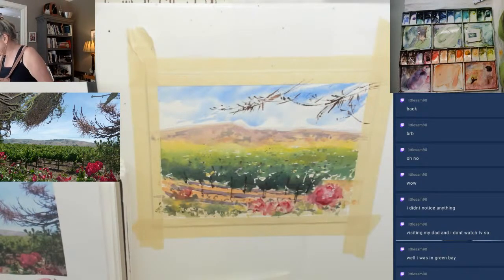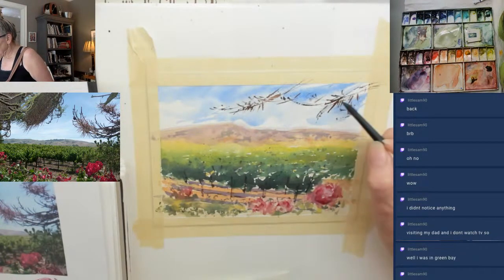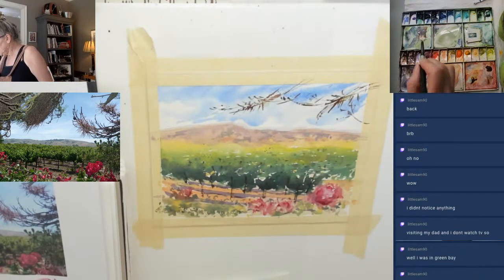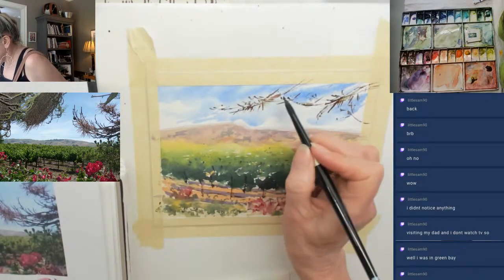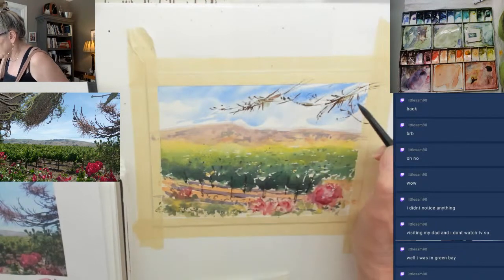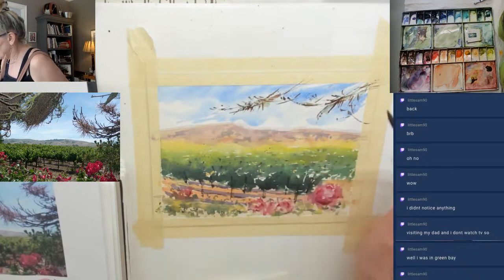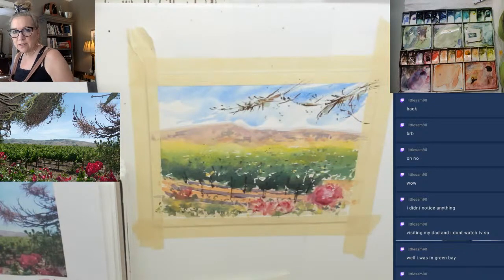I think I might just splatter a little bit of... Do I want to touch a green up here on my tree? Maybe a little. Just a touch here and there. I kind of like that. Since it is a pine tree of some sort. California pine tree. There we go. And you could add a little splatter to that if you want.